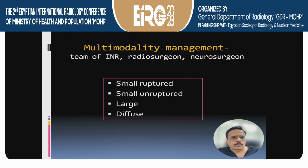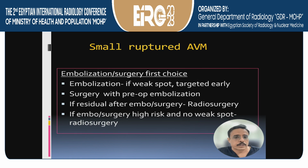So in terms of multimodality, to us, there are 4 different segments we can consider: small ruptured, small unruptured, large AVM, and diffuse AVM, as to how we go about it. What about small ruptured? Now, in this case, we want a quick treatment, right? So if embolization, we do it early. If there's a weak spot, we target it early. If possible, we do surgery with pre-op embolization. We know we can get a cure in these patients, as they have already bled.